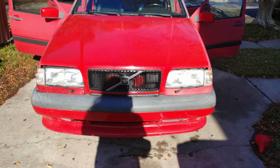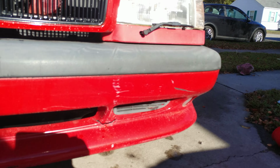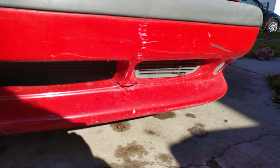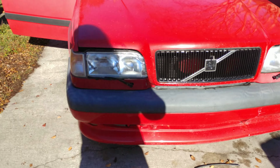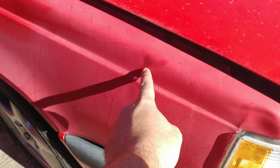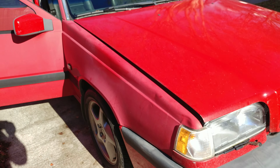Getting down to the nitty-gritty of the car itself, first bit of damage is right here. The sun's facing directly on the car right now, so I apologize if there are any lighting issues. There is a small amount of damage to the bumper cover. I do plan to have that repaired. Same story right here. There's a very small amount of damage to the fender right there, and then a small continuation of it right here. So other than that, the body is in great shape.